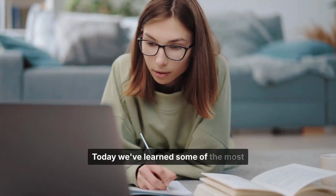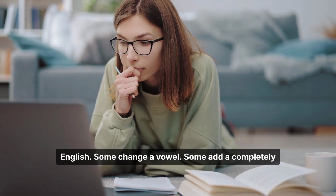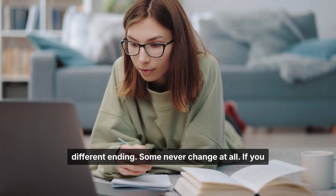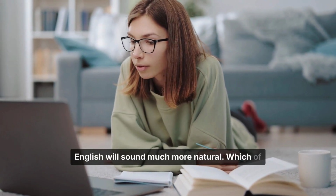Today we've learned some of the most useful irregular plurals in English. Some change a vowel. Some add a completely different ending. Some never change at all. If you can remember these words, you'll avoid many common mistakes, and your English will sound much more natural.